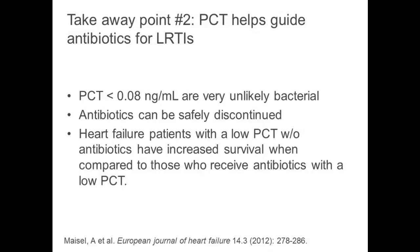Previous work in our research lab, Dr. Mazel's lab, looking at heart failure patients with low PCTs, patients who got antibiotics did worse than patients who did not get antibiotics. And so that's consistent with other things. If it's not bacterial, you don't want to be putting patients on antibiotics.